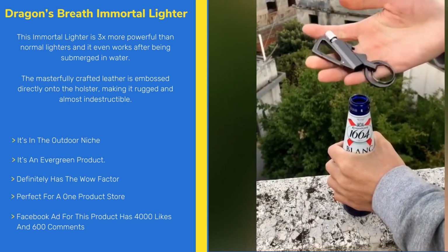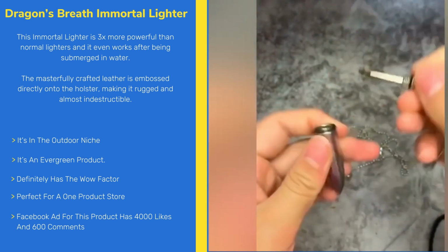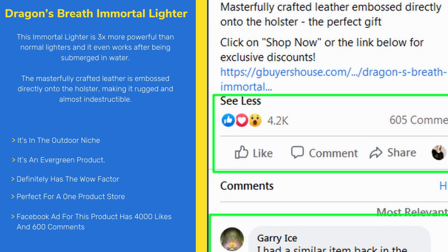Now this item is in the outdoor niche. It's an evergreen product. It definitely has the wow factor. This item is perfect for a one-product store. The Facebook ad for this product has over 4,000 likes and 600 comments.